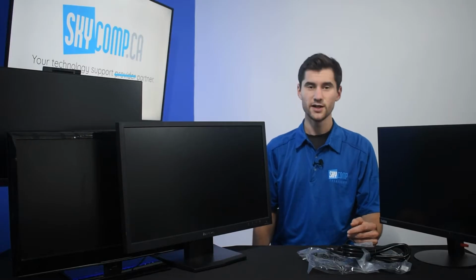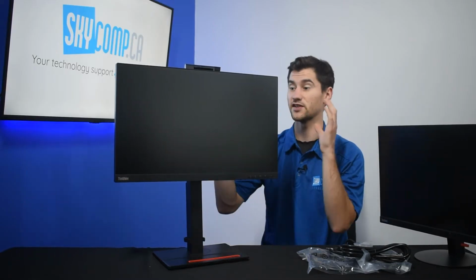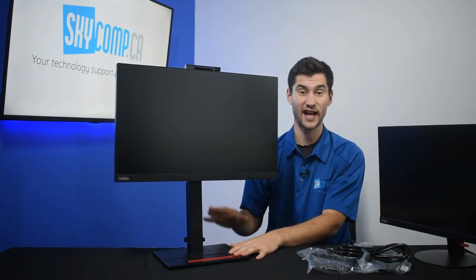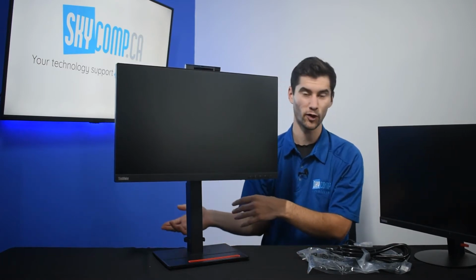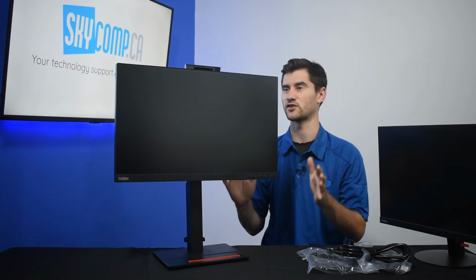T24V-20. Man, these names and numbers get complicated. So a thing to note about this monitor is the base of it is really, really heavy because it is a top-heavy monitor, so they had to make it so it's not just going to tip over on your desk. So they've figured out the details and the specs of this so that it's not going to fall over.